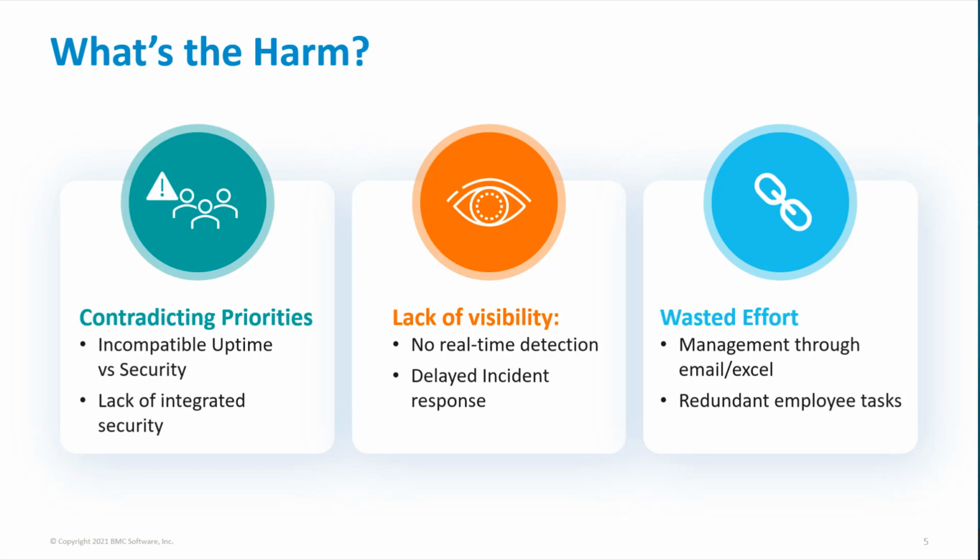And the last one is close to all of our hearts, which is wasted effort. I guarantee no one enjoys wasted effort, repeating tasks, redoing things, wasting time. And so the inability to get this right at first, to be proactive, just really hurts organizations. It hurts morale and it hurts efficiency.